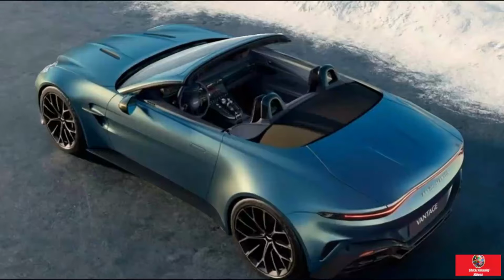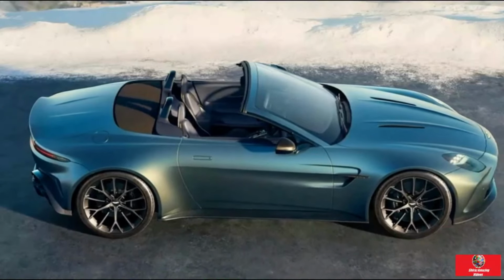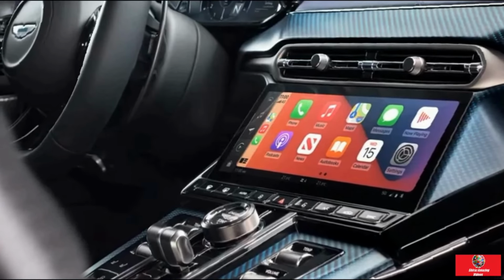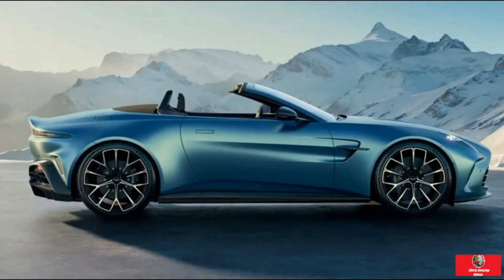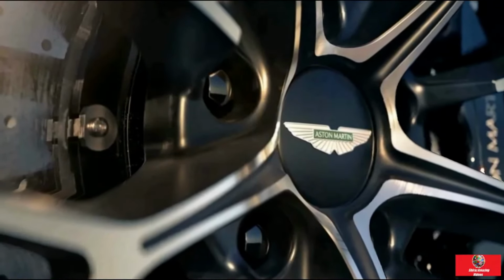Verdict. Vantage Roadster parked near sunset view, reflecting timeless elegance with stunning designs displayed through the cinema corner. A true masterpiece of performance, craftsmanship and individuality, the Aston Martin Vantage Roadster redefines the very essence of open-top driving. With deliveries set to begin later this year, it's more than a car. Rather, it is your invitation to elevate every journey to an extraordinary experience.